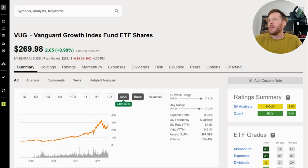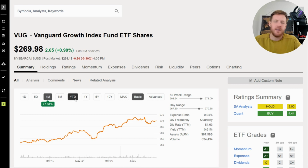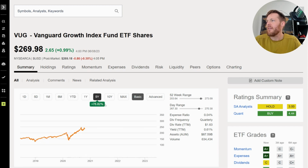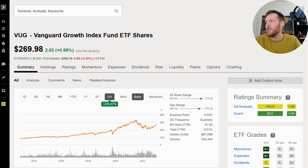So Vanguard Growth Index Fund ETF shares, ticker symbol VUG, recording this Thursday, June 8th. After the close, we're just at $270, finished up about 1% today. If we take a look over the past month, VUG is up 7%. Really, all of growth has been performing extremely well the past couple of weeks. Year to date, almost 28%, 27.5% over the past year, 10.5% up on the 5 year, up almost 77%, and on the 10 year, up nearly 240%.